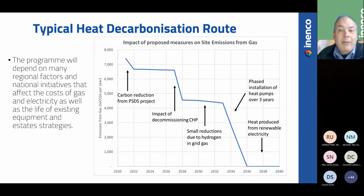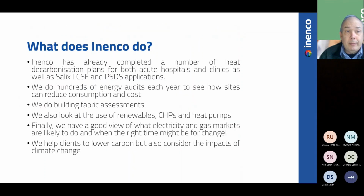So if you look at the end, you can see it goes down to zero. And in this particular case, it's typically showing the installation of heat pumps, but it may be some other technology. But you have to think about what the roadmap looks like and how you will achieve it before 2040. And unfortunately, it's not easy.